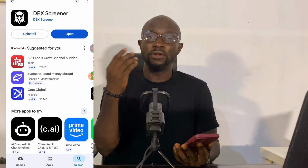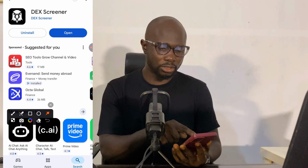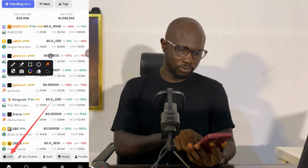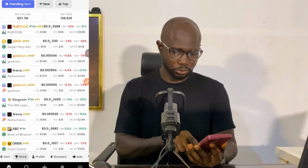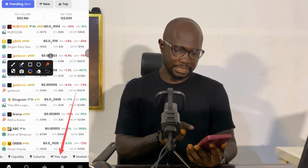So let's go on. If you don't have DexScreener already, go to your Play Store and get it. When installed, click on open. Click on this trending, then change it by clicking this 5 minutes. Then click on this one here, this edge. Select last 5 minutes. Next thing now is to slide like this to filter age. Good. Now you can see pair age. This is pair age. Click on it.